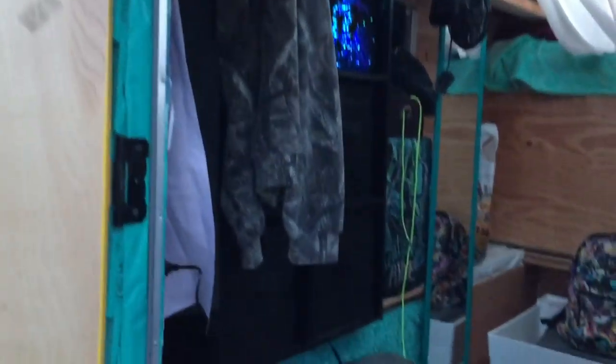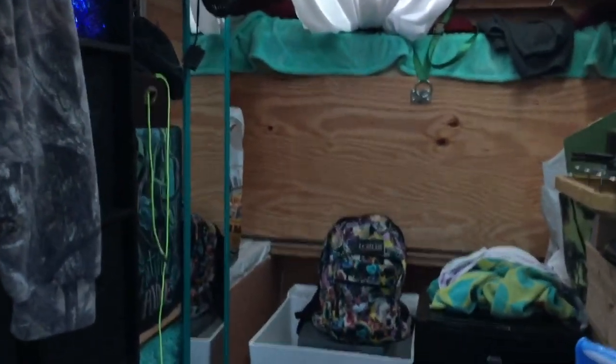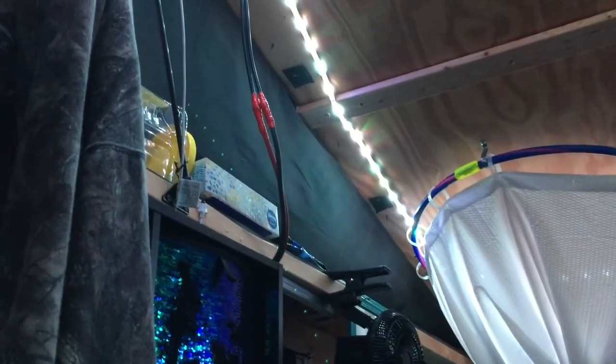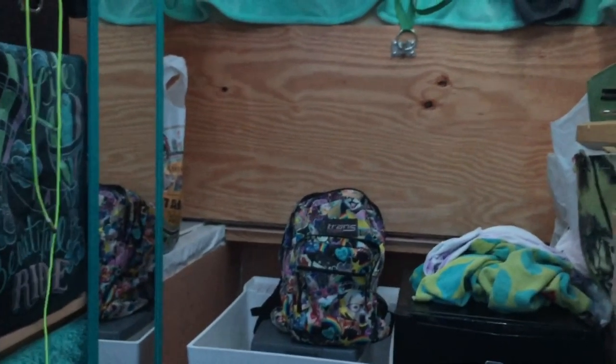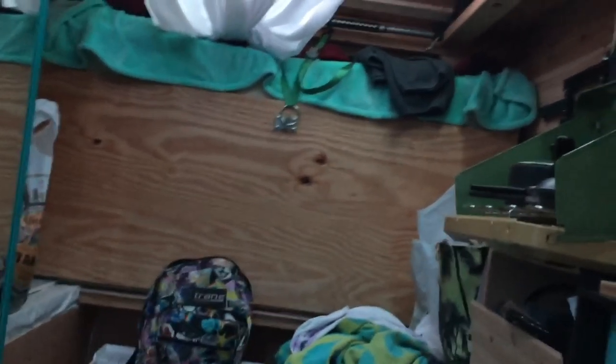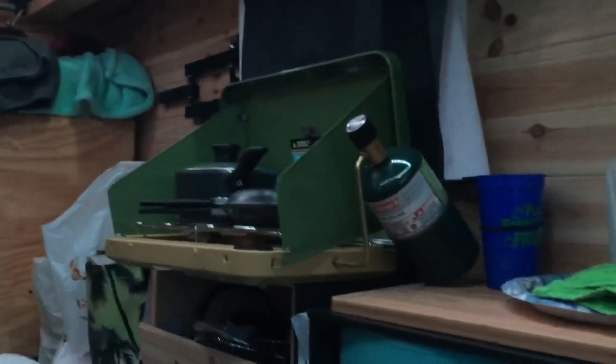Can I look inside? Absolutely. Do you have solar in here? I do. How much solar do you have? I have a 280-watt panel. And that thing is a pop top that I made. And your bed, does that fold down in front? The bed is folded up at this moment. And your cooking stove and kitchen are on the side? Yep. Wow, this is really adorable.